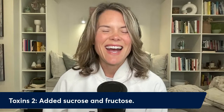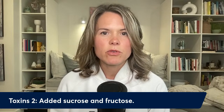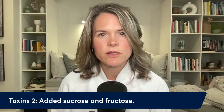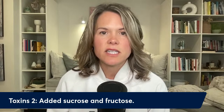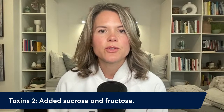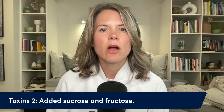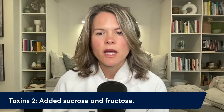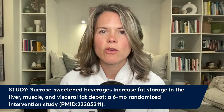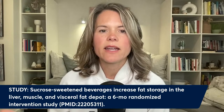Toxin number two is added sucrose and fructose. Now, sucrose is basically table sugar, and fructose is a part of it. So sucrose is made of glucose and fructose. And you'll find sucrose in things like table sugar, but you'll also find it hidden in ultra processed foods. And if you overconsume fruits that have been made into juice or fruit smoothies, you start getting a lot of excess sucrose and fructose. So this study here looked at beverages where sucrose, table sugar, had been added in. So it could be juices, it could be Coca-Colas, it could be teas, coffees where you're adding in table sugar.